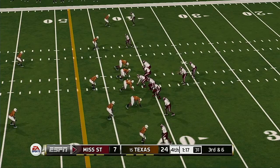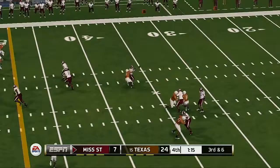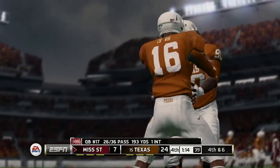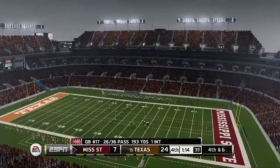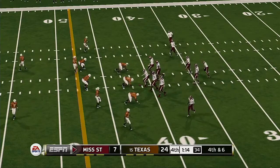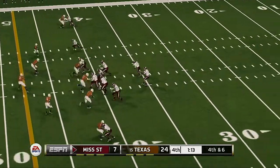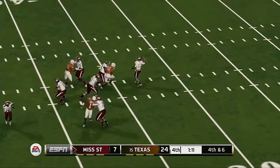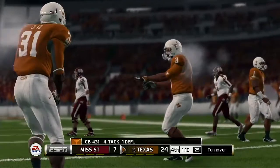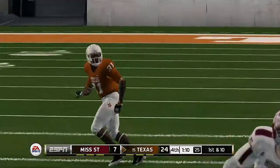Mike three. He almost had it, but it's incomplete. Number 27 was the intended receiver on the play. That'll make it 4th and 6. Wow, what a battle and what a stop right there. Congratulations to that defense. That's going to be the ball game.